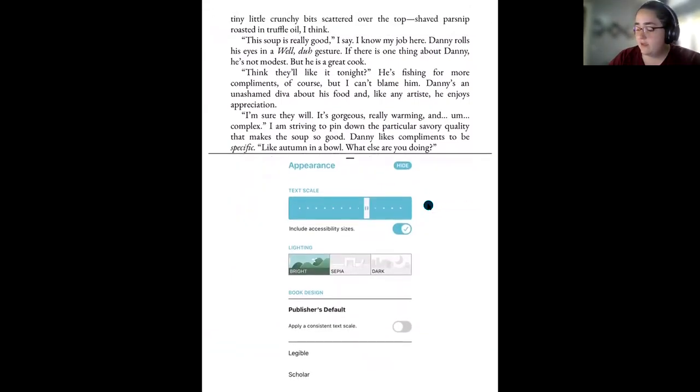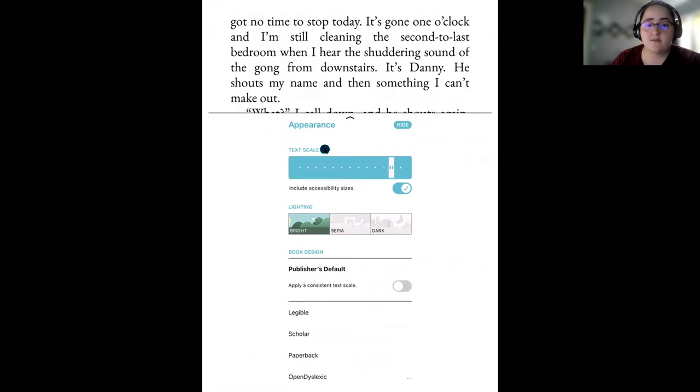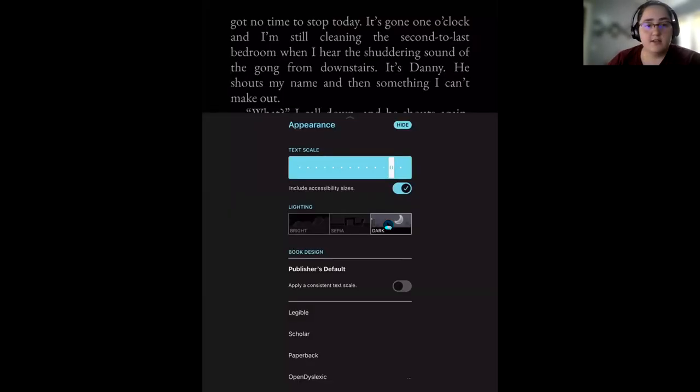Within the appearance menu, there are three things that you can customize. The first is the text scale, so the size of the font here. We can slide up to increase or slide down to decrease. Lighting is also an option here. I'm currently in bright mode. That is Libby's default, but we have sepia and this nice dark mode for reading at night. Our partners will stop yelling at us for keeping them up with our bright screen. So that is a good option there as well.